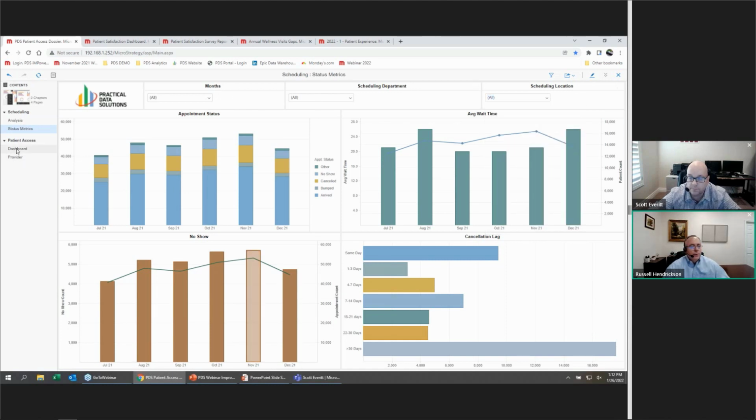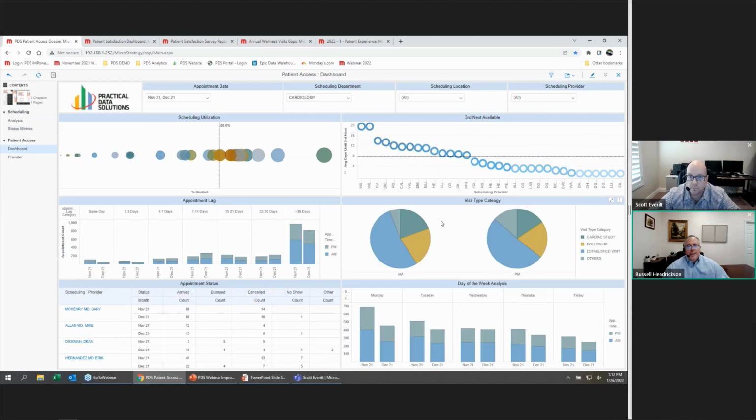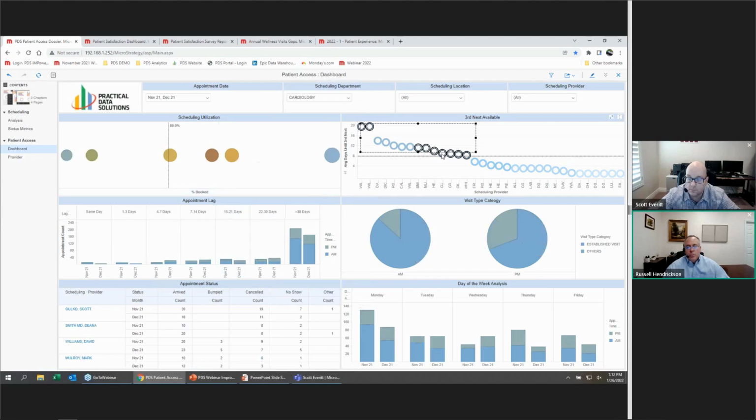And then, of course, if we look at what I call traditional capacity metrics, are physicians double booked or overbooked, or are they underutilized? We can very quickly start to see which physicians are fairly tight in their schedules and their available time. And we can even focus in on which physicians have a long third next available, and then see how that's correlating to some of the other metrics on the screen here.